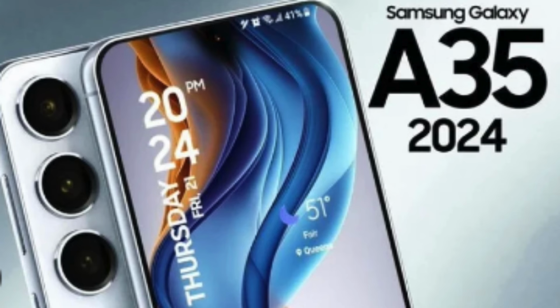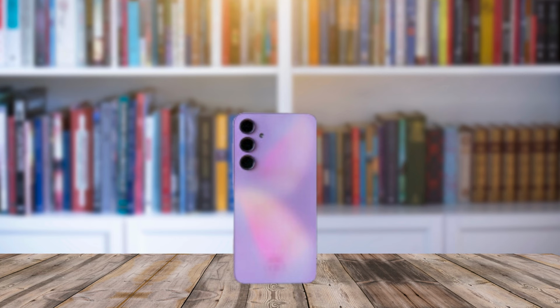It's more than capable for everyday tasks like browsing, social media, and streaming videos. Both phones offer similar storage and RAM combinations, so storage shouldn't be your deciding factor. If your needs are basic, both phones have ample capacity.